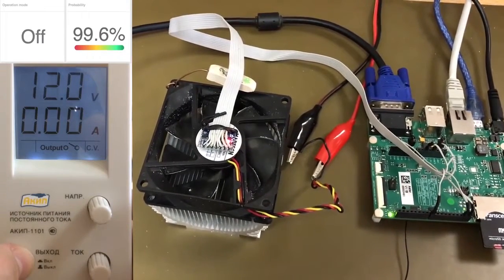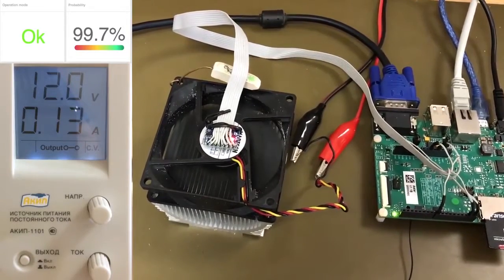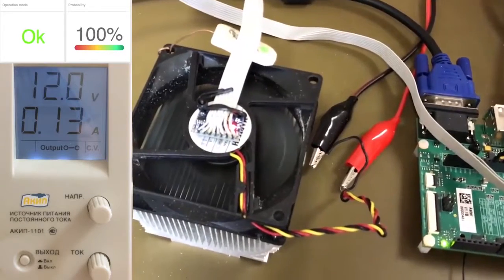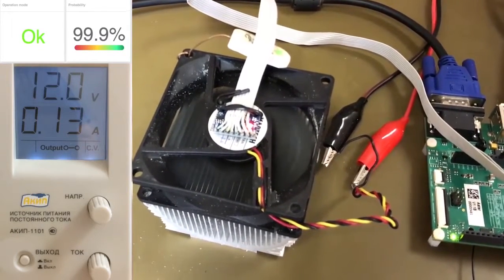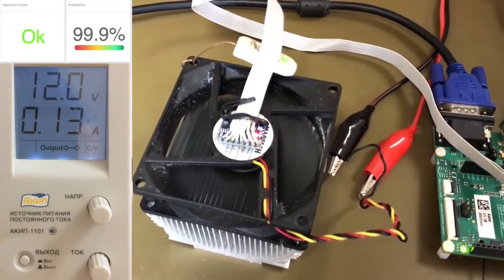So I turn it on, and as you can see, the model predicts that the motor is spinning correctly without any structural changes. You see that the prediction level is almost 100%, so it's pretty accurate.